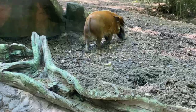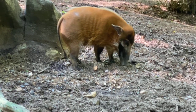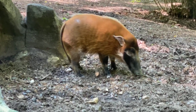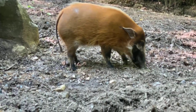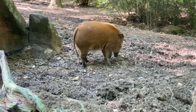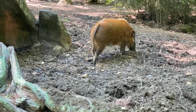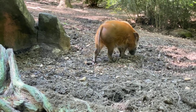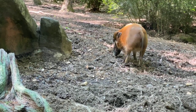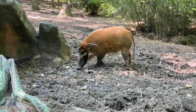Again, the diet of these guys is very, very broad. A lot of fruits and vegetables at the zoo. In the wild, roots and tubers, bulbs, some fruits and veggies. In addition, these guys are eating invertebrates, insects sometimes. They'll take small animals. How about that? These guys are a predator. They can eat small mammals, birds and bird eggs, snakes and frogs. Eating a little bit of everything.